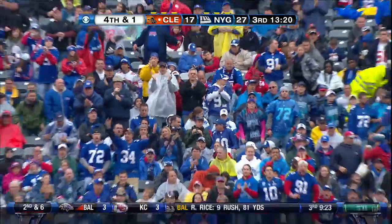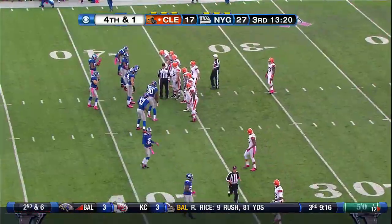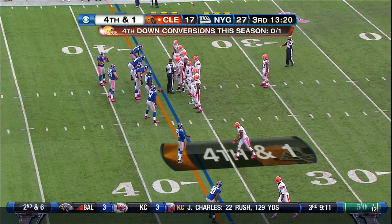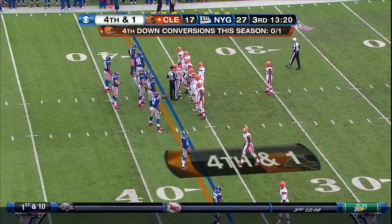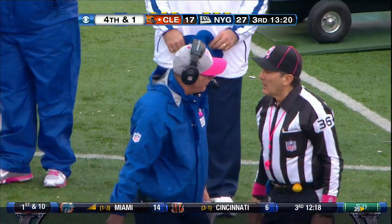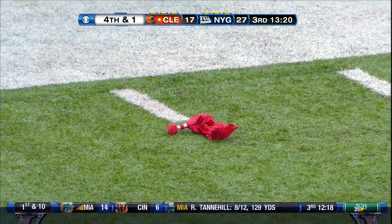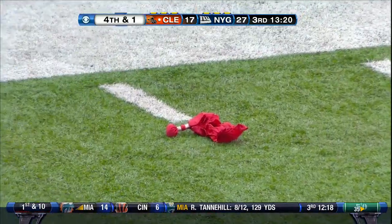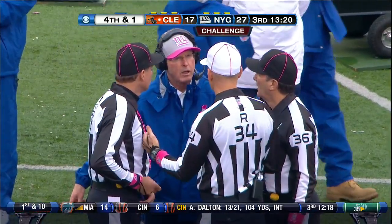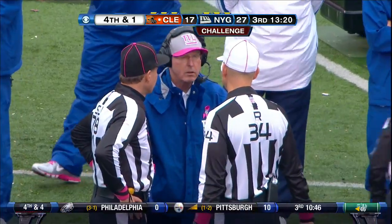So they're going to go for it here on 4th down. And Tom Coughlin going to throw the challenge flag on it. Yeah, and I think that's a good challenge on Coughlin's part, because I think he's going to pick up a couple feet. I think this is going to be closer to a full yard needed. This might be a good example of the call coming in from upstairs, Dan. Right. And keep in mind that the spot in relationship to a first down is reviewable.